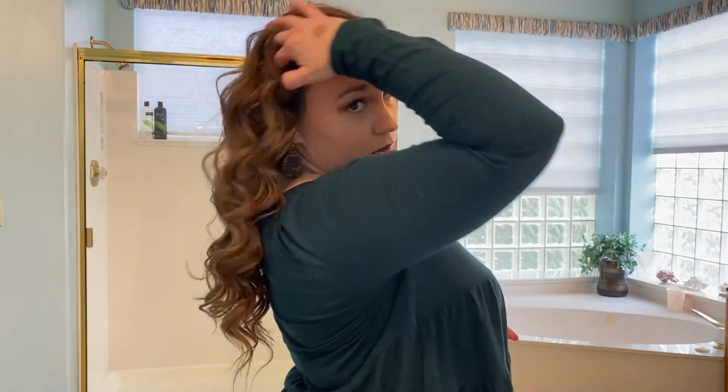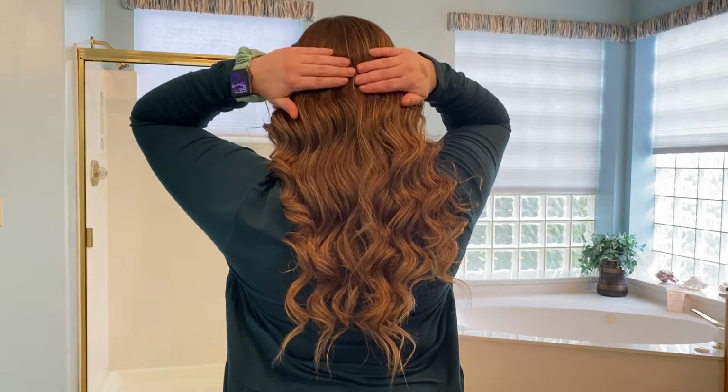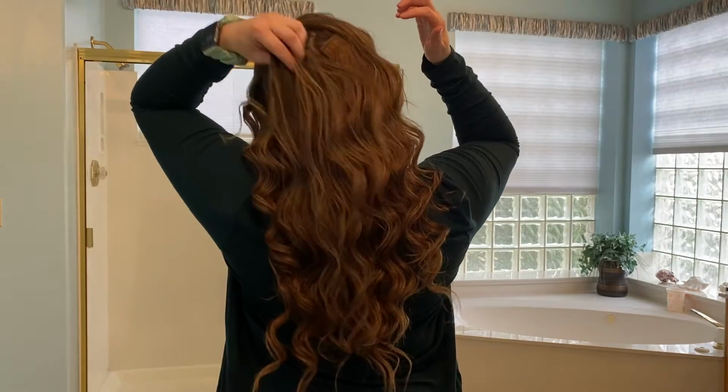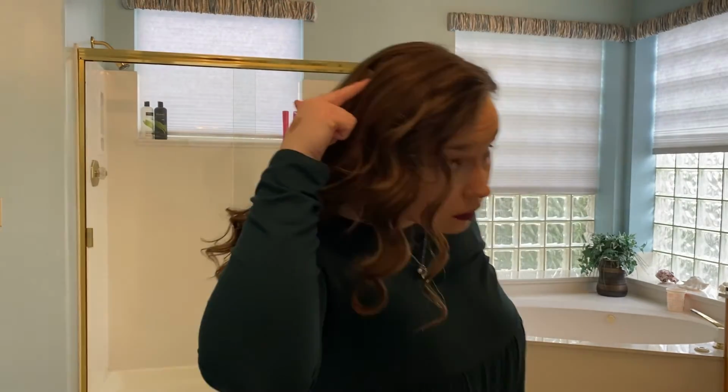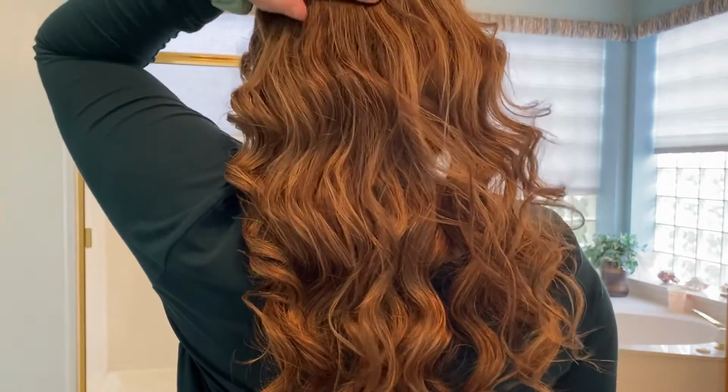So yeah, I like this type of curl much better. They blend together so much nicer than the other way that I did it in my other video. Let me show you. So this is what it looks like when it's blended. Can you see this one? Yes, you can. Okay, hopefully I fixed that problem.